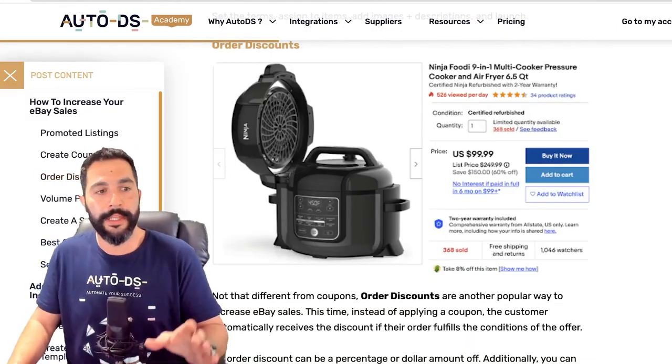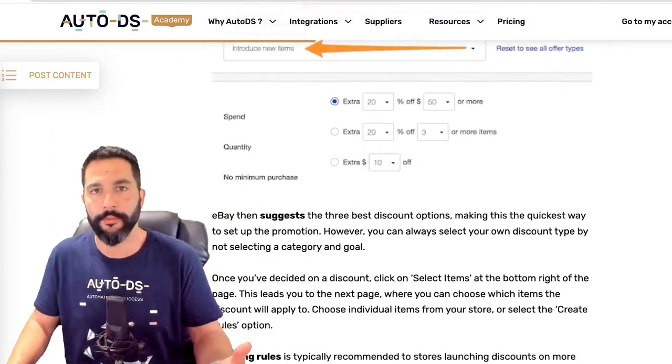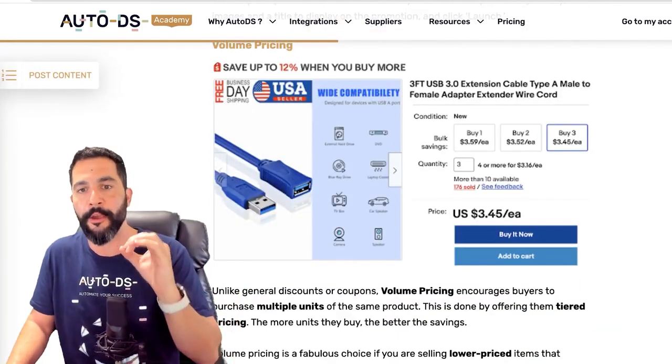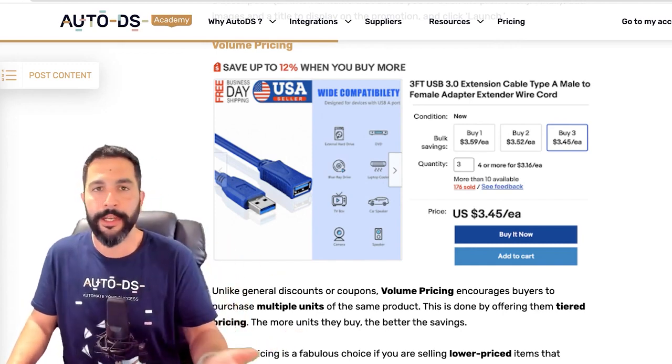Then you've got order discounts and volume pricing. You're going to learn more about that in the article, but order discounts means if you order more than one, we're going to give you a discount. And same thing for volume pricing. If you order more than the quantity of one from an item listing, then you're going to get, for example, buy 2, get 5% off, buy 5 units, get 15% off, and so forth.